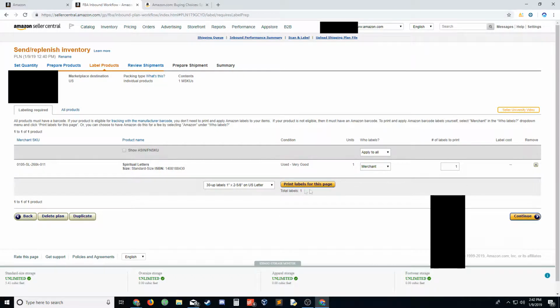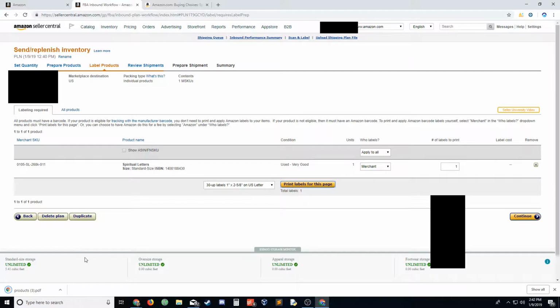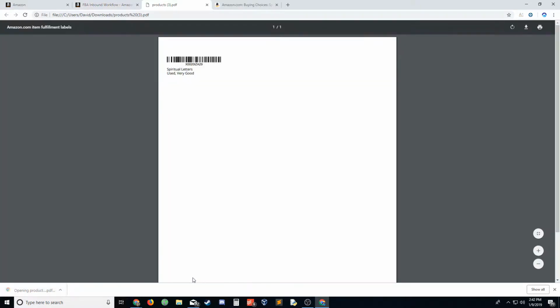So you're going to go ahead and print labels for this page. It pops up a PDF. Then you have this right here. So that gives you the barcode, and this works for a 30 up sheet as I showed in the tools and supplies. So this is going to be 30 up. Go ahead and print it. Sometimes the scaling is weird for it, so I'll show you what I do.